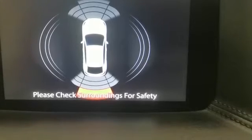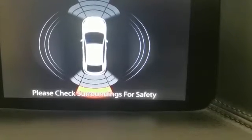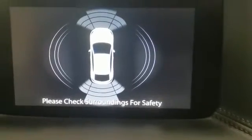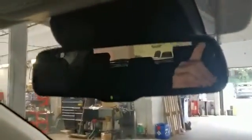Rear parking sensors, front and rear, with on-screen display. The closer you get to an object, the closer that orange bar moves towards the bumper. So it's just as effective as having a reverse camera. And on this SE-L Nav spec, you've also got an auto dimming rear view mirror.